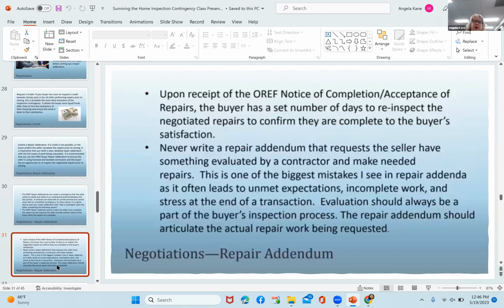Notice that your buyer doesn't get to complete another whole home inspection or negotiate any additional repairs. They are only evaluating the repairs that were agreed on during the inspection contingency. So they don't get to go back in and take a look at the mold in the attic or make sure the roof isn't leaking now. They can re-inspect only the repairs that they negotiated.